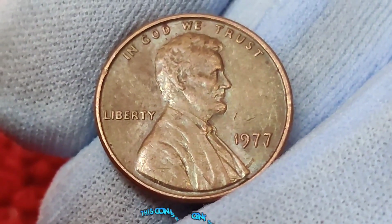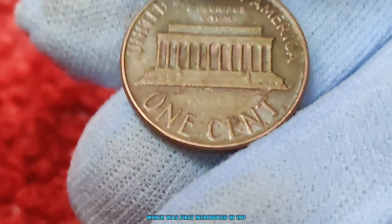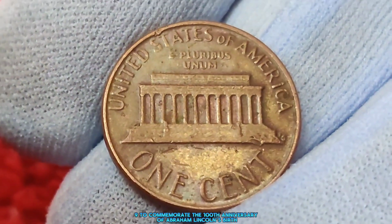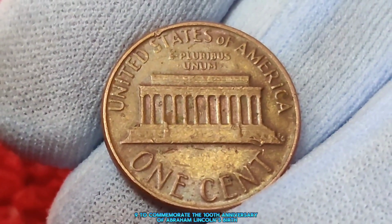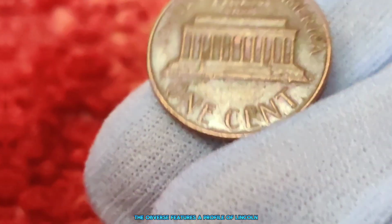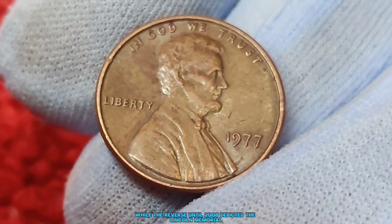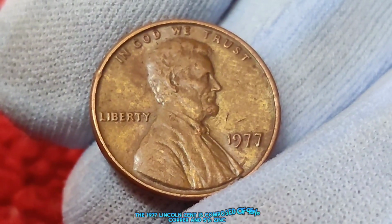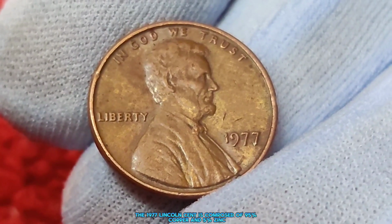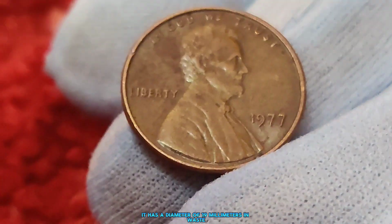cent. This coin is part of the long-running Lincoln cent series, which was first introduced in 1909 to commemorate the 100th anniversary of Abraham Lincoln's birth. Designed by Victor David Brenner, the obverse features a profile of Lincoln, while the reverse, until 2008, depicted the Lincoln Memorial. The 1977 Lincoln cent is composed of 95% copper and 5% zinc. It has a diameter of 19 millimeters and weighs 3.11 grams.